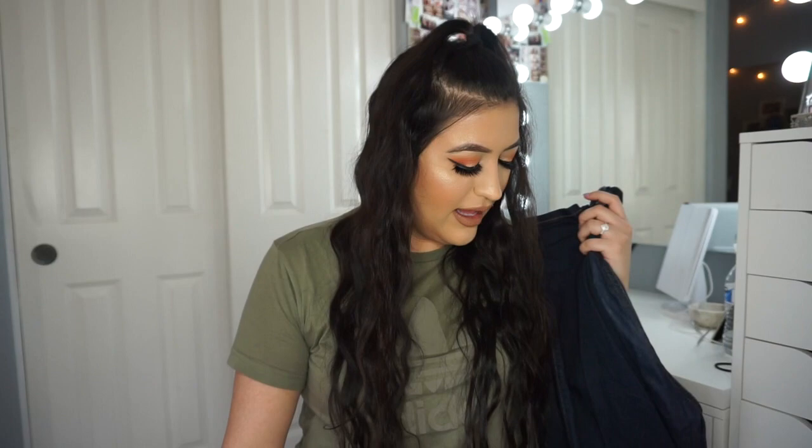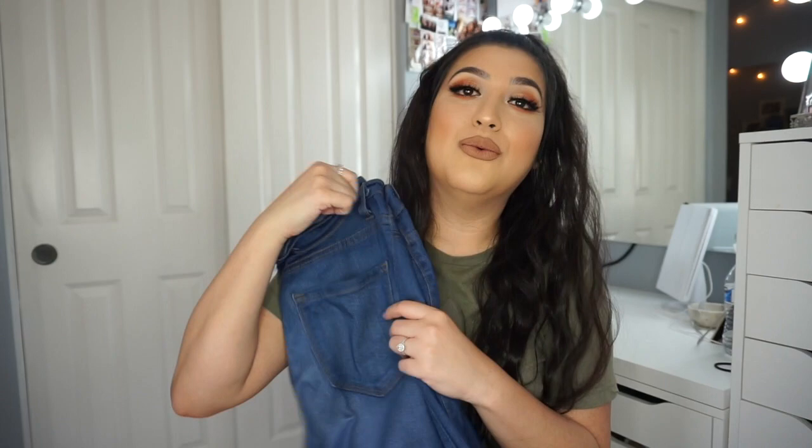So I had to get them in every color. So here's the next color. It's in the color medium blue wash. Now these are like my favorite everyday jeans. If I can wear these jeans every single day, I would.